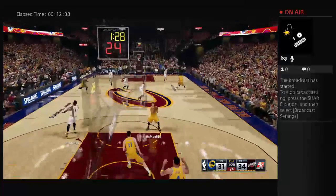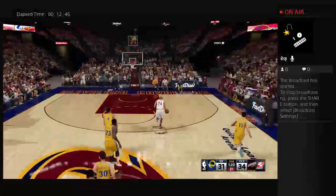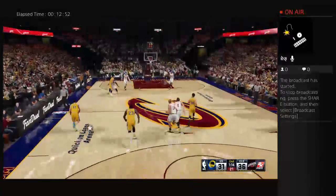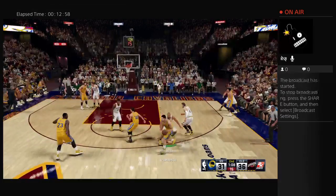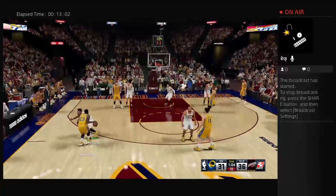Andrew Bogut checked in for defense, Festus Ezeli, Green comes in, Andre Iguodala, and Klay Thompson. The dunk by Jefferson. Well, that's why they're on the lead. Aggressive play at both ends, very nicely done there. Absolutely. They make the steal and go instantly on the fast break.